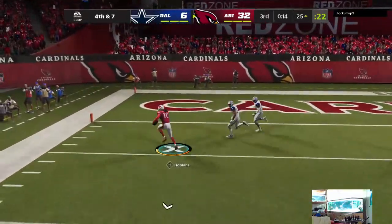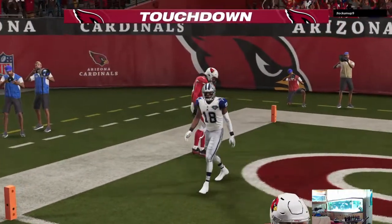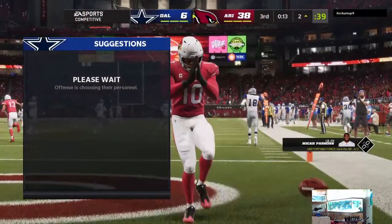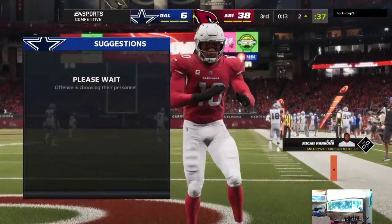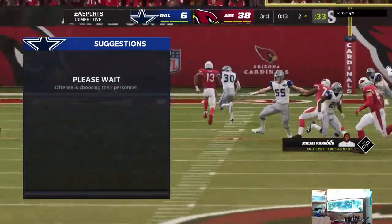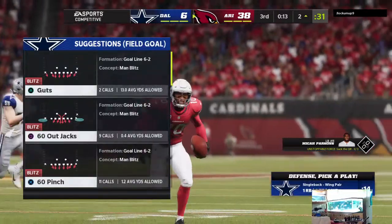Caught left side, Hopkins. Touchdown. Kyler Murray with a touchdown throw to DeAndre Hopkins. And they use the short field to their advantage as they cash in for 6. Big 4th down conversion for the score, and for the defense, that is a tough pill to swallow.